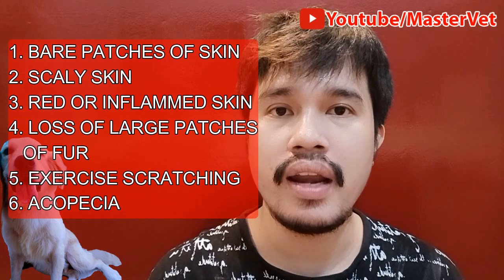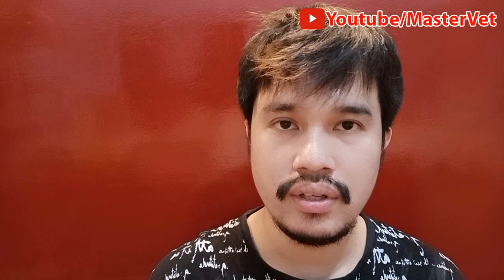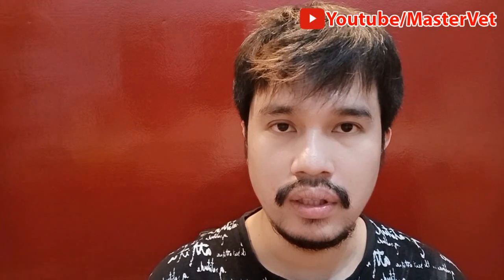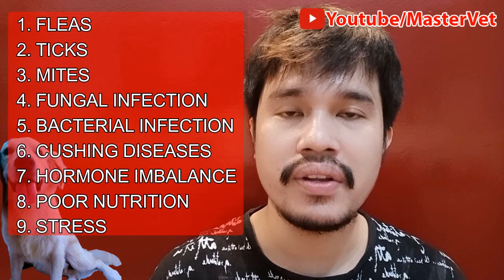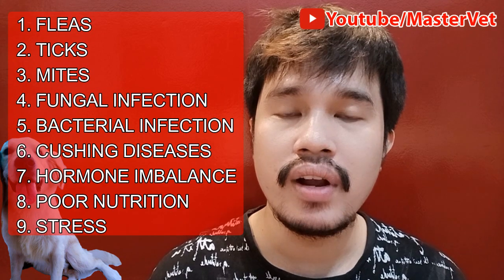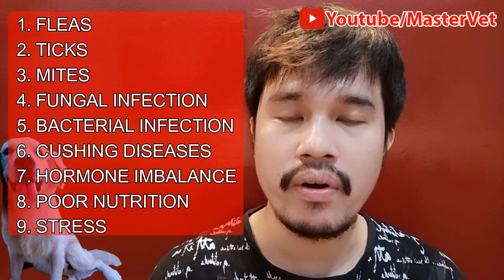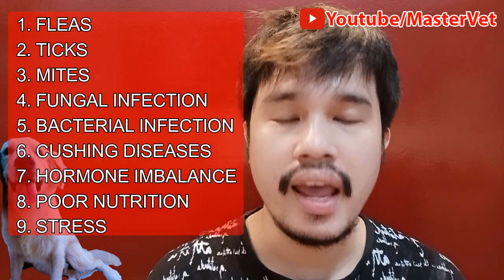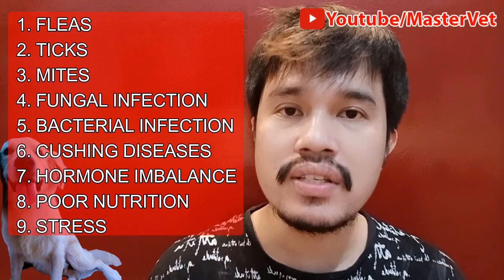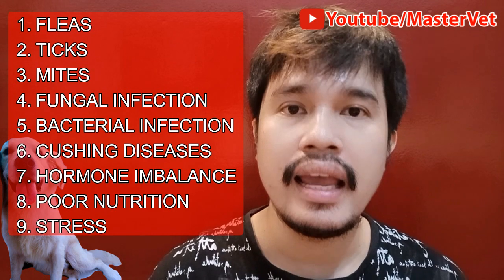And the last one, alopecia. This is an excessive hair loss. Maaaring caused by ticks, fleas, mites. They are external and internal skin parasites, fungal infection, bacterial infection, Cushing disease or thyroid problem, hormonal imbalance, poor nutrition, and stress. All of these conditions require veterinarian's diagnosis and treatment.